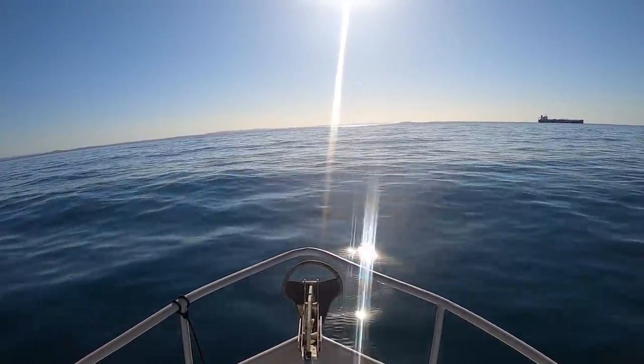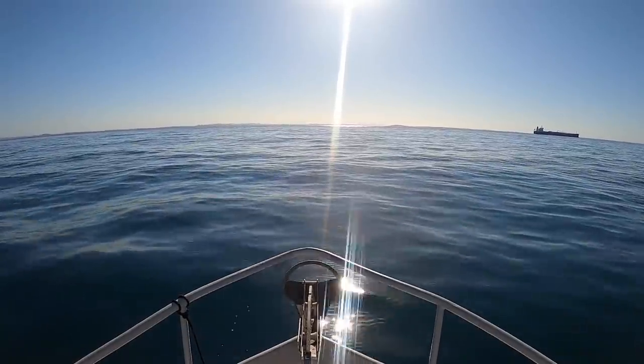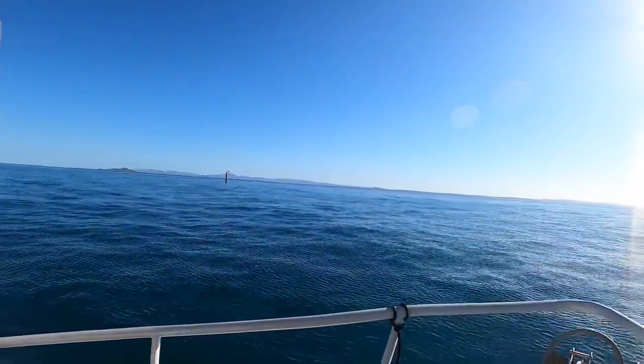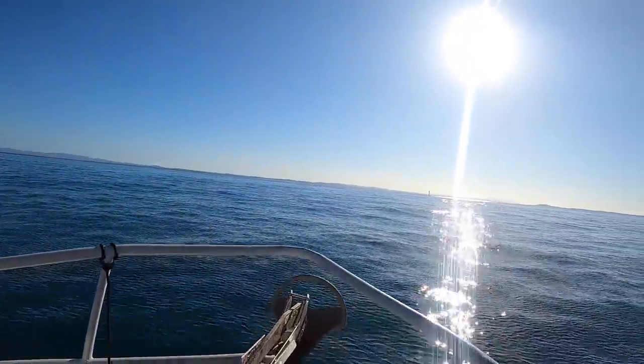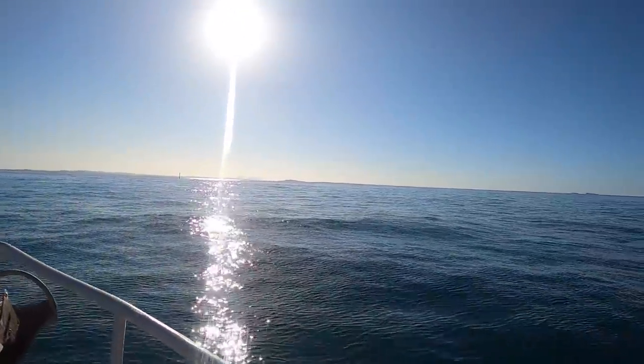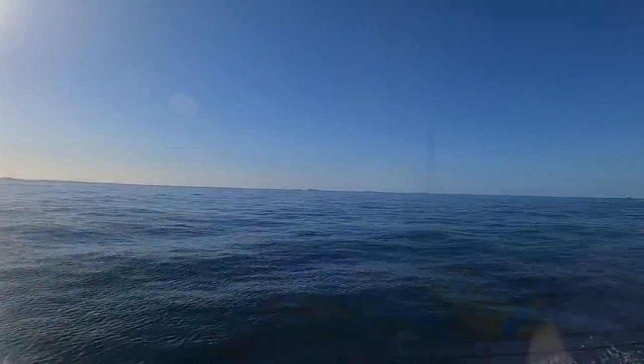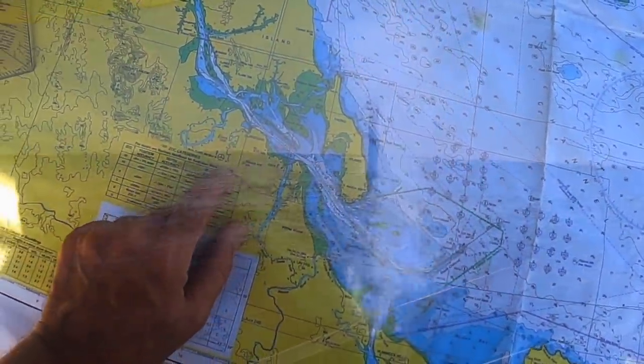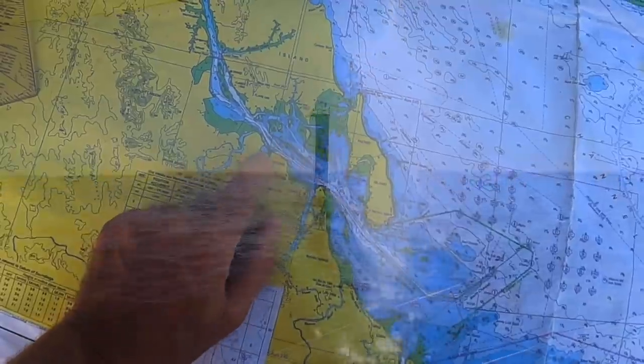The first sign that you're getting close to Gladstone is all the ships. It's a very busy industrial harbour with the gas ships and the coal ships. After we got into the channel, we came all the way up here to what I believe was called Auckland Creek. I'm not sure if it's named here, but this is where Gladstone Marina was.